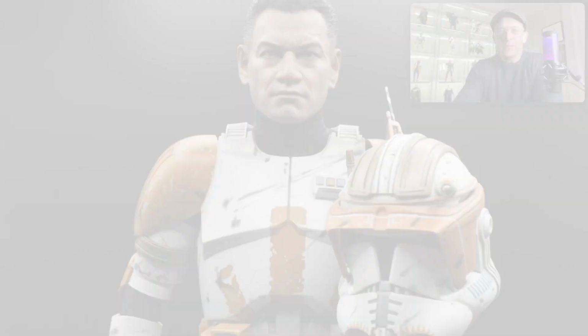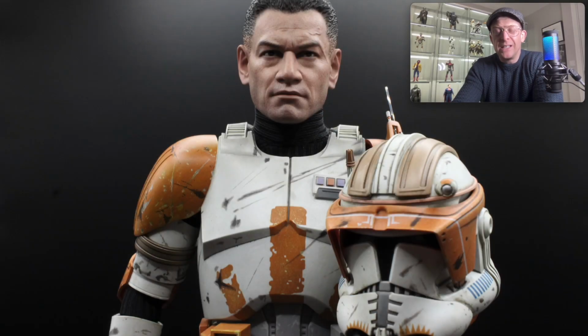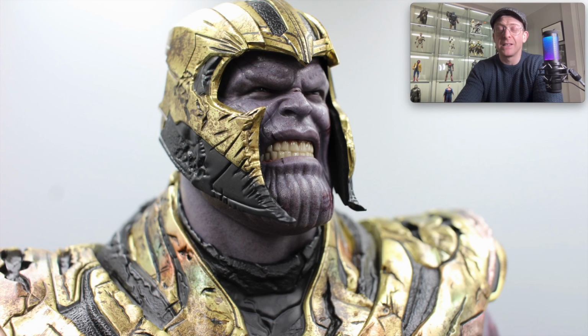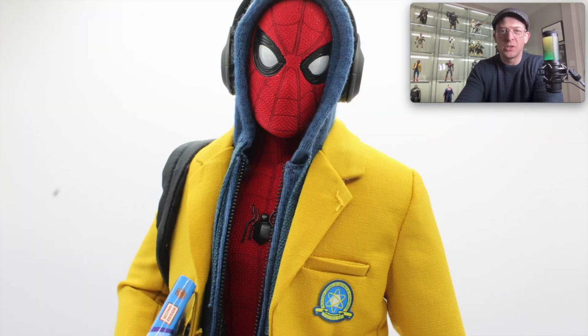Love this figure. So just before I tell you what the number one figure is in my collection, the one I would grab if the house is on fire, the one I will never ever part with or sell, I'm just going to do a quick recap of the top 5. Coming in at number 5 you have Commander Cody. At number 4 you have the Deluxe Beskar Mandalorian and Grogu set. At number 3 you have the Battle Damaged Endgame Thanos. And at number 2 you have the Deluxe Spider-Man from Spider-Man Homecoming.